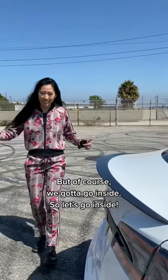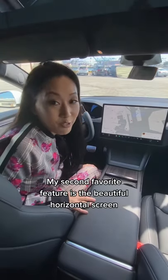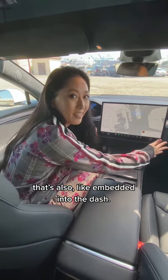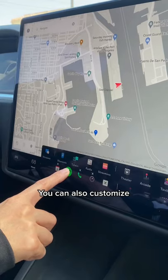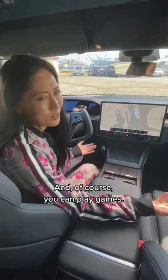But of course, we gotta go inside. So let's go inside. My second favorite feature is the beautiful horizontal screen that's also embedded into the dash. You can also customize which widgets you want on here, and of course, you can play games.